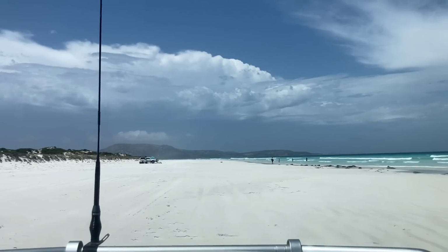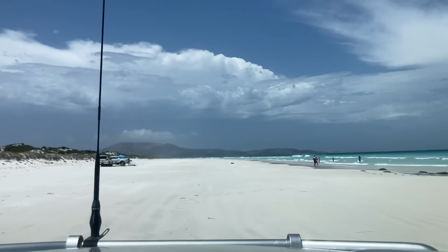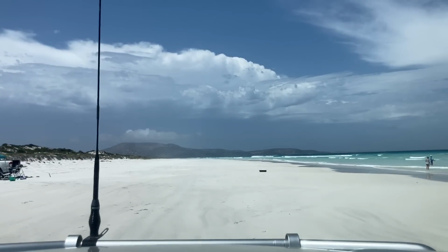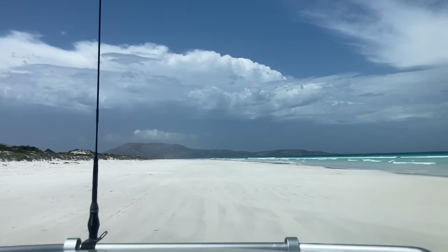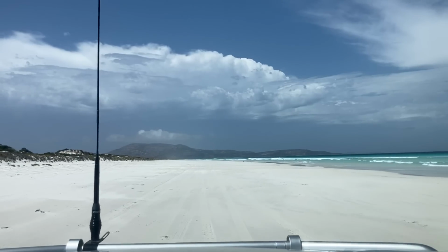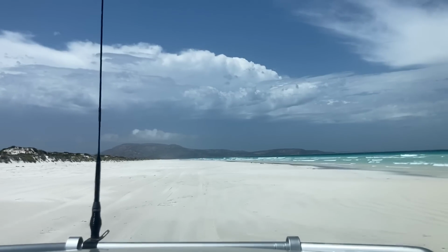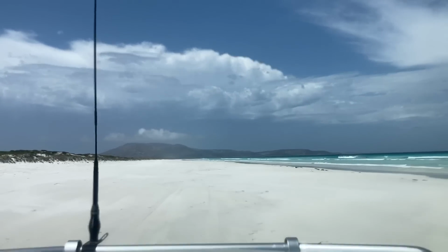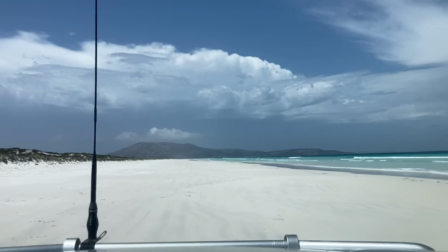Mate, have a look at this beach, people. Cape Le Grand National Park, Esperance, Western Australia. Bloody awesome. It is breezy out there, but you know what? Still nice. But I know if we're going to go for a swim, well, I'm not complaining, I'm just saying it's not as desirable as the usual desirable situation. But what an absolutely awesome beach.